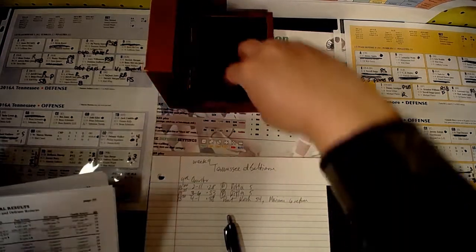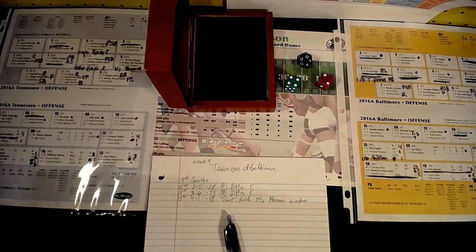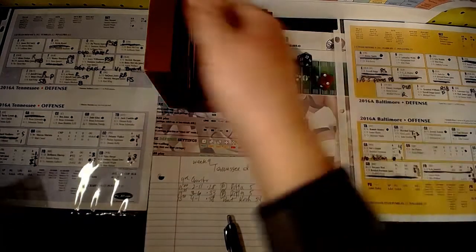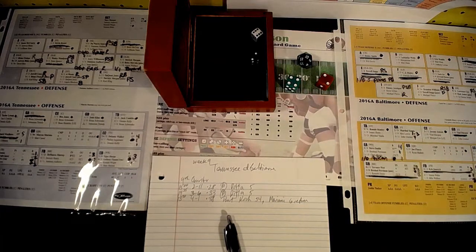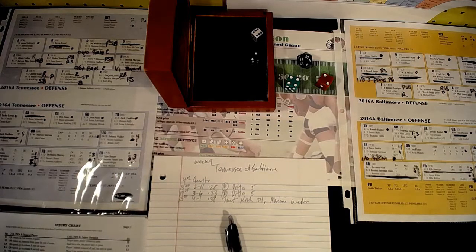And then we have one of these injuries, which is kind of tough for the return team because it's a lot of second-string guys. 26 Ende shaken up, removed for the rest of the game, for the rest of the series. So we'll say that's a back marker, the wide receiver for the Titans.